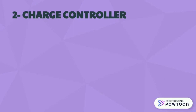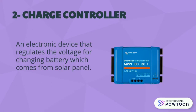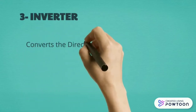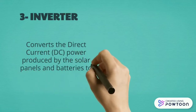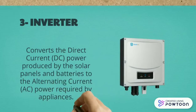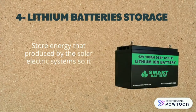A charge controller is an electronic device that regulates the voltage for charging the battery, which comes from the solar panel. Moving on to inverter. The inverter's function is to convert the direct current power produced by the solar panels and batteries to the alternating current power required by appliances. And the last one is lithium battery storage, which is to store energy produced by the solar electric system so it can be used as and when required.